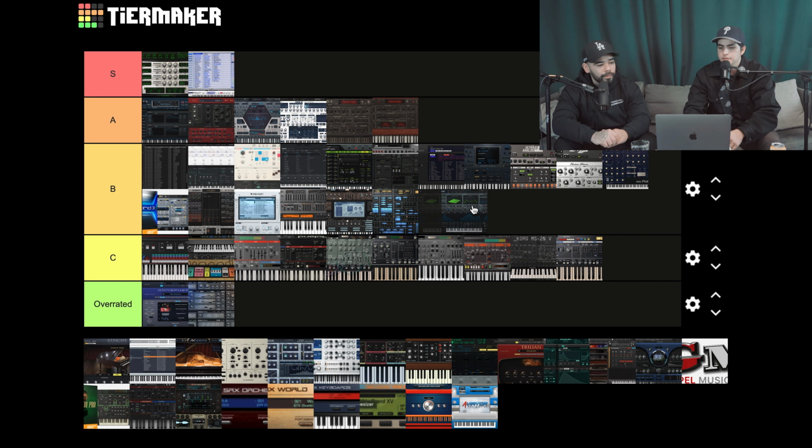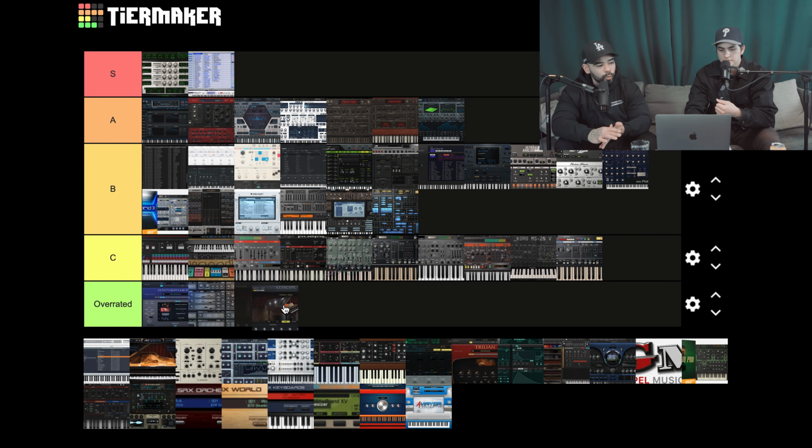Like this one, I haven't really used that much. I did have it on my old PC, don't have it anymore. But I know people like it a lot, so we'll throw it in B for people. Actually, put that one in A tier. I think it's an A tier plugin. I haven't used it, but everybody that I know that uses it swears by that plugin more than anything.